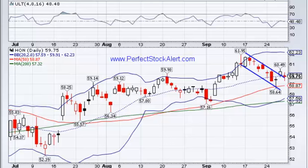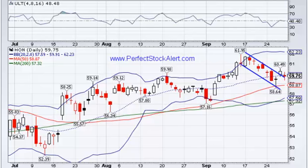Today is Friday, September 28th, 2012. We're going to be looking at Honeywell International, ticker symbol HON. Let me break out the old tools here. There you go, ticker symbol. And what we're looking at is a very bullish chart formation.